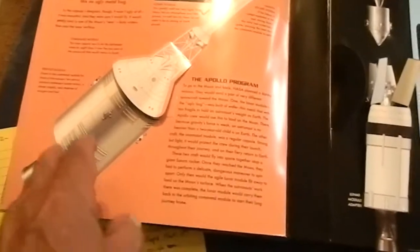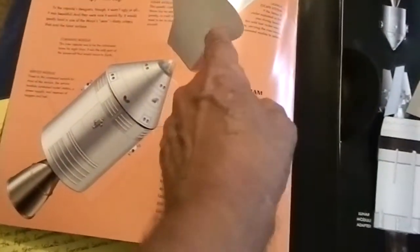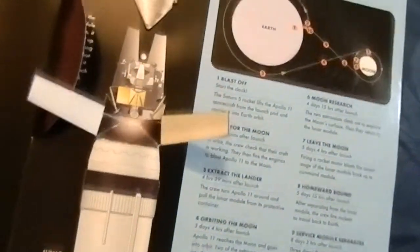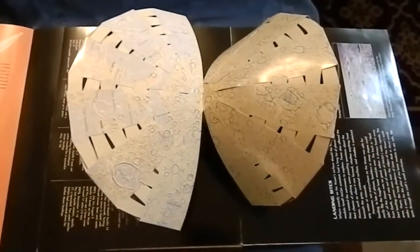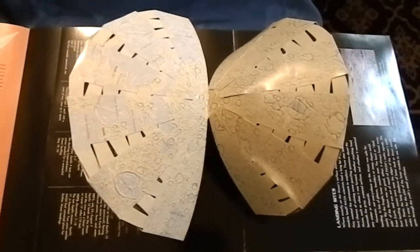Going on to the third one here. Now this one looks rather bland, doesn't it? We've got the command module and the service module for the trip to the moon, and if you open the flap, it shows the two separated, and if you open that flap, it shows inside the service module. And then over here, this shows the lunar adapter. You pull on it, and this is how the module would go in and out of the adapter. Now, the pop-up though happens when you pull this up, and you have a rather detailed image of the moon that has on it possible selected landing sites that could have been used when the Eagle touched down on the moon.